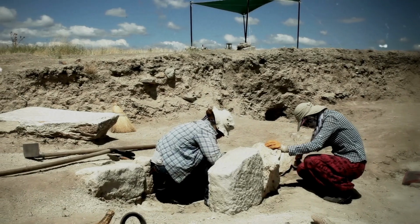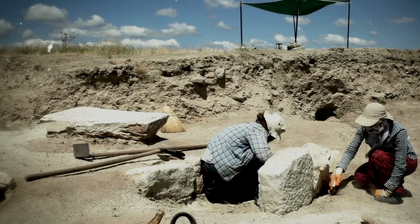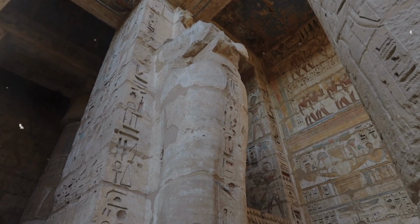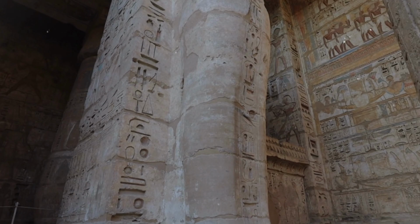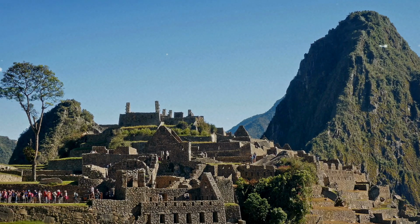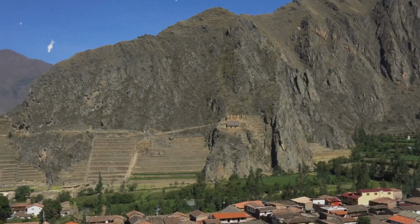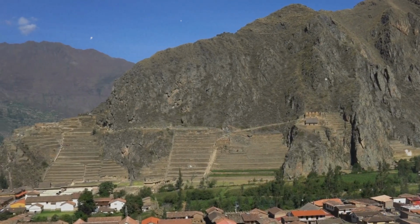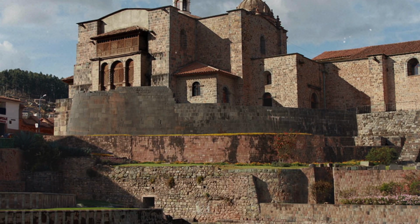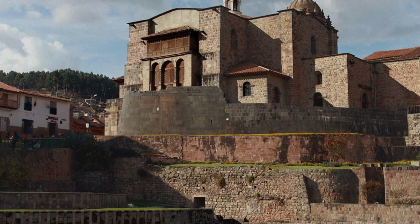Some researchers examining the architectural style suggest that the temple could be much older than dynastic history indicates. Interestingly, the temple is devoid of any paintings or inscriptions, a characteristic it shares with the pyramid. What astonishes many researchers is the temple's resemblance to structures found in distant lands, such as Peru. The striking similarities between the Valley Temple and sites like Ollantaytambo and the Coricancha Temple in Peru have led many to speculate about a possible connection between these ancient peoples.